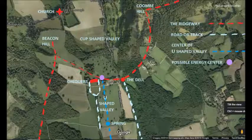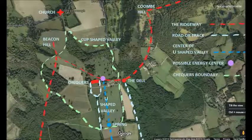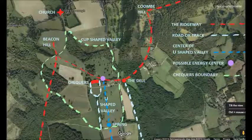There we go. So here we have the boundary around Chequers is the light green. So that has in effect broken up the site and stopped people getting to the Ridgeway and to Beacon Hill. And Beacon Hill was also, until fairly recently, you couldn't get to Beacon Hill at all either. So that has sectioned off half of the site in a way. So we'll carry on.